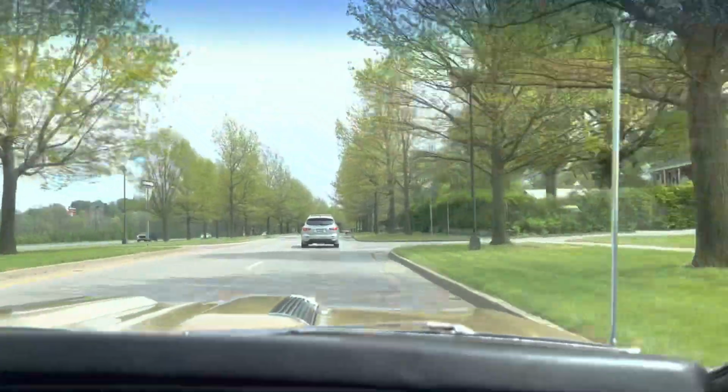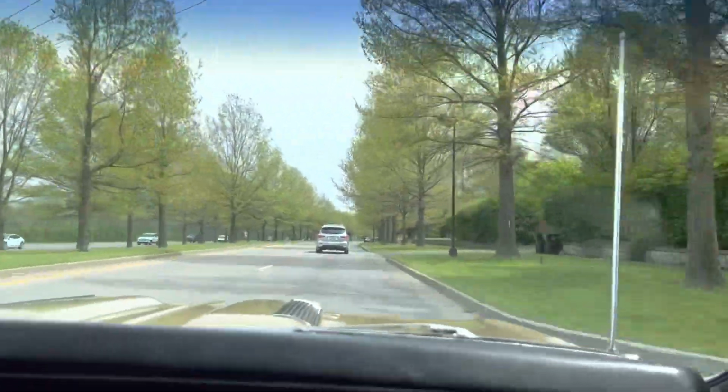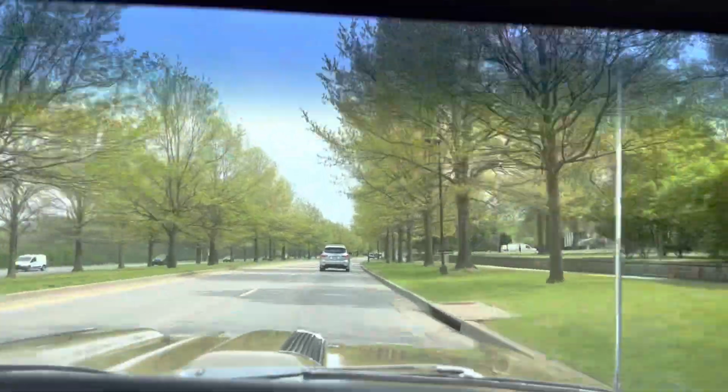We are almost back here, and as soon as we do get back, we are going to put it up on the rack and show you what it looks like underneath.